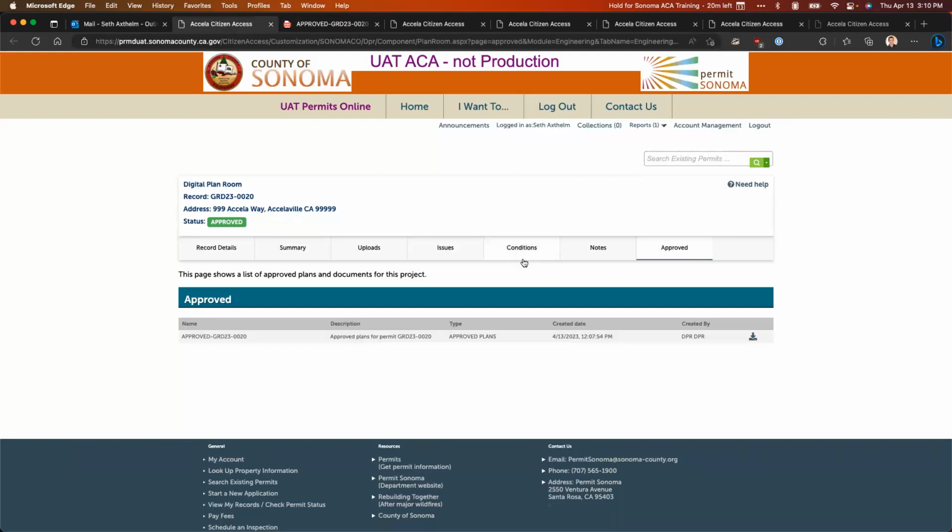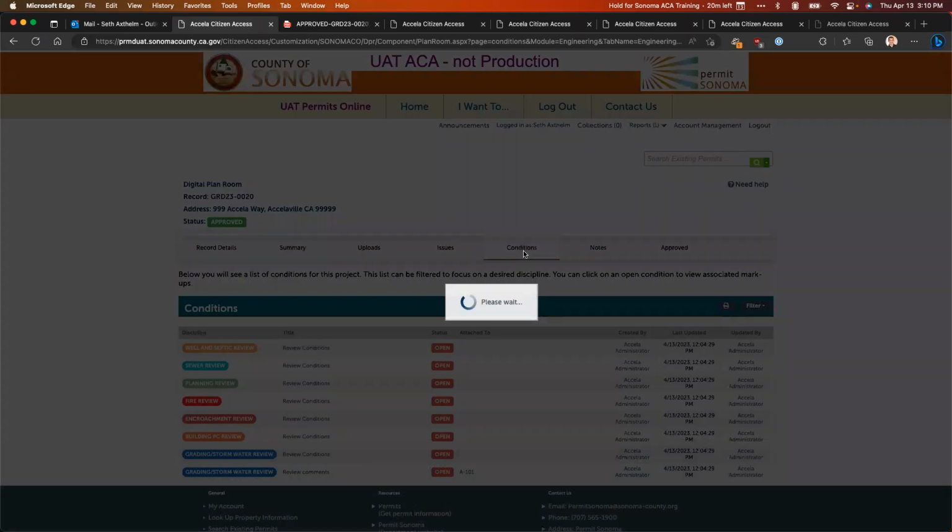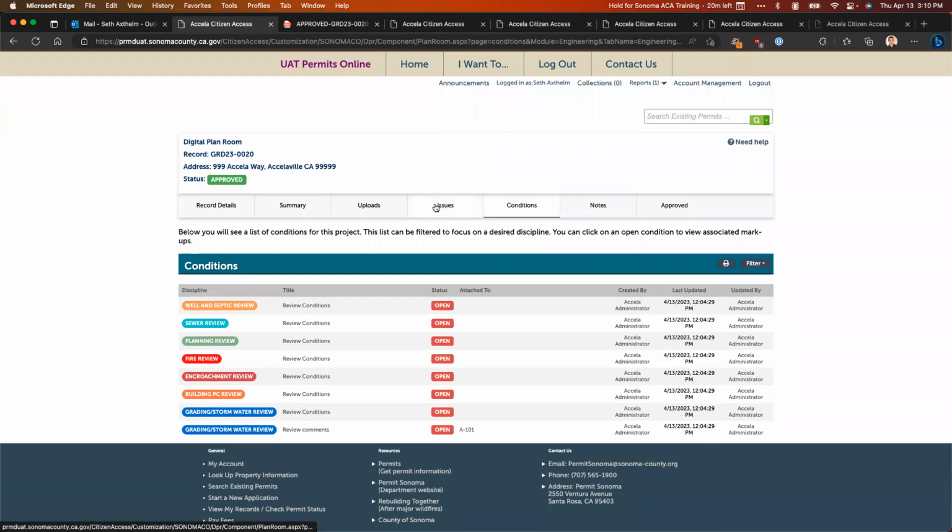I'm going to open that. But before we take a closer look at that, there's also a conditions tab and a notes tab. So issues we have seen, those are the interactive plan review comments that require response from you. And those dictate how many cycles of plan review you're going to go through. Conditions are plan review comments, again, where we're not going to reject you for something. It's going to be a comment that relates to something that may need to be satisfied at a later phase of the project. And you also might have notes as well. Notes are just informational comments that are not necessarily conditions.